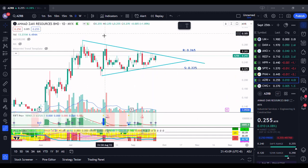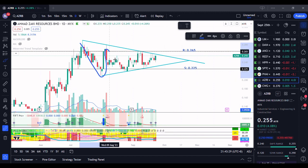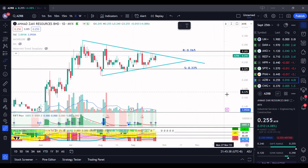It's quite obvious, this triangle. It has been challenging it multiple times. Okay, 1, 2, 3, 4, 5, 6 times, and it's forming lower highs along the way with higher lows. You have to wait and see whether the stock decides to do something like this, or it can just decide to do something like this. So patience is key here.